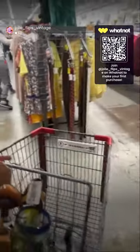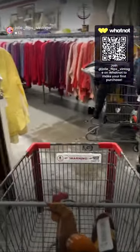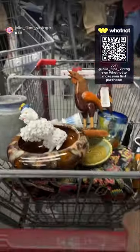I'm going to have to block that area because there's no fitting rooms here and people literally strip down right here in the corner. So I'll put the camera like this for privacy reasons. Let's see if I can get through.